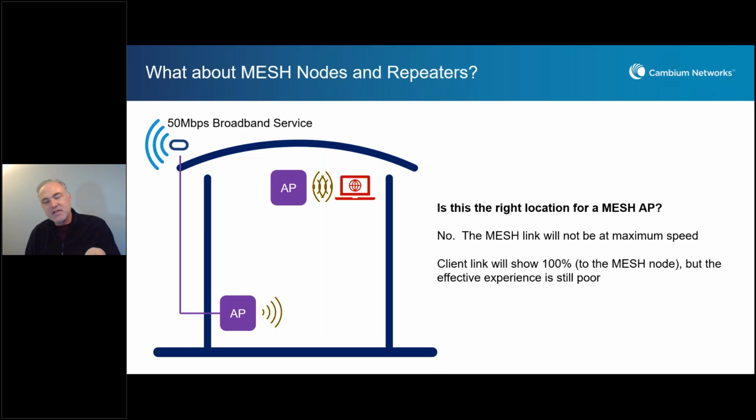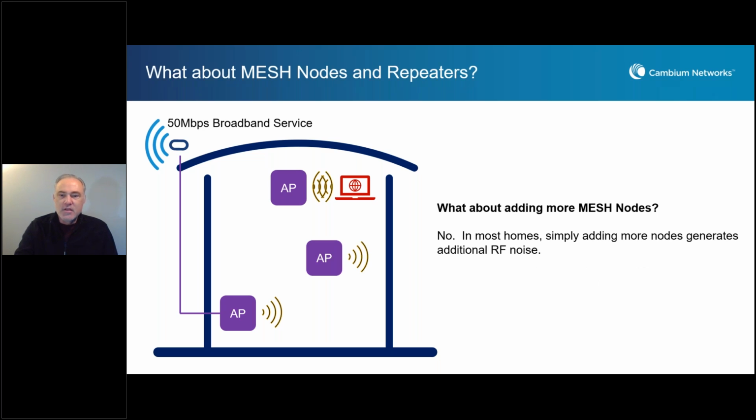He put the mesh access point in his office, second floor, far corner of the house, right next to his laptop. So he had a strong link to the AP, but not over the mesh. So that was the wrong location. That was a bad experience. So what if we just add another mesh? Well, the problem there is you're adding to the noise floor.